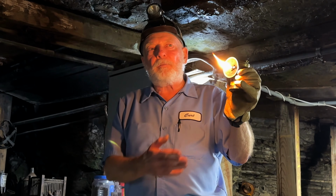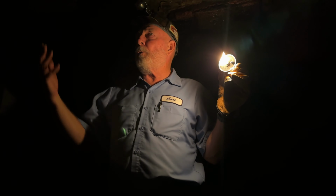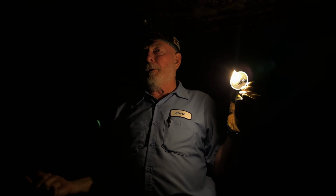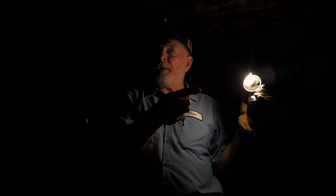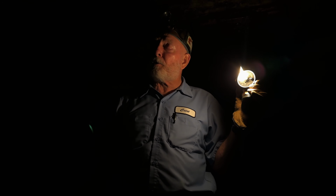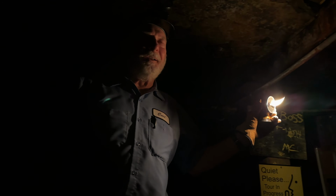They made different size carbide lights. Some had a bigger canister and might burn a little longer. You know, we have seepage in here and we have condensation. We have the drips. Sometimes somebody gets parked under a drip. And I had a guy from Kentucky a couple of years ago. He said, "You parked me right under a drip." And I said, "I'm very sorry, but if I move, it's just going to put it on your neighbor. I'm sorry you got it, but you did." Yeah, he got the drip.